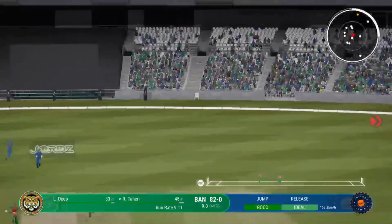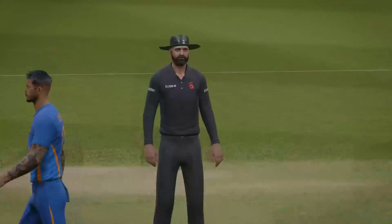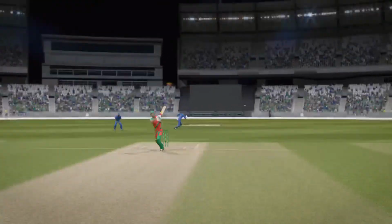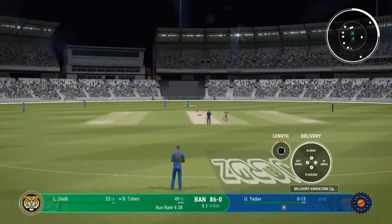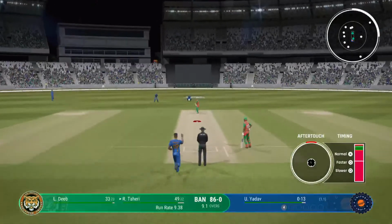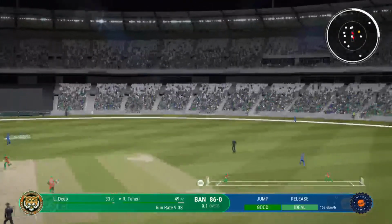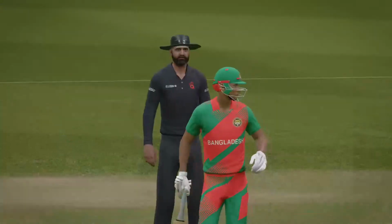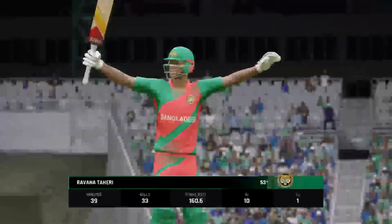Edged, unplayable. This delivery just needs to be pitched up on a length. Too short, and you're going to get punished on this pitch. Good shot, a beauty. That showed great skill, lovely timing. The boundary was the only place that ball was heading.